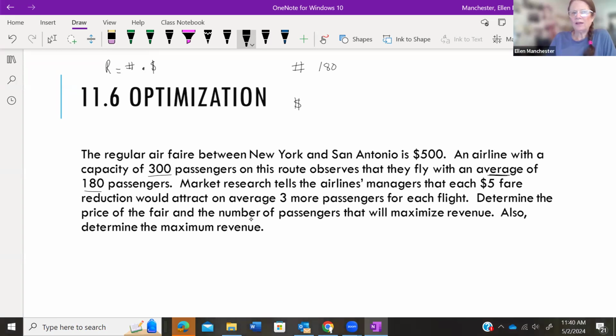And when we reduce the price, we will attract 3 more passengers. So plus 3 more. And remember, X is the number of changes with the price change type problem. And then the dollar amount, just look for the dollar sign, 500. And we are reducing by $5. So minus 5 times the number of changes. Okay, now we're good to go. We have our number and we have our price. So our revenue in terms of X is 180 plus 3X times 500 minus 5X.